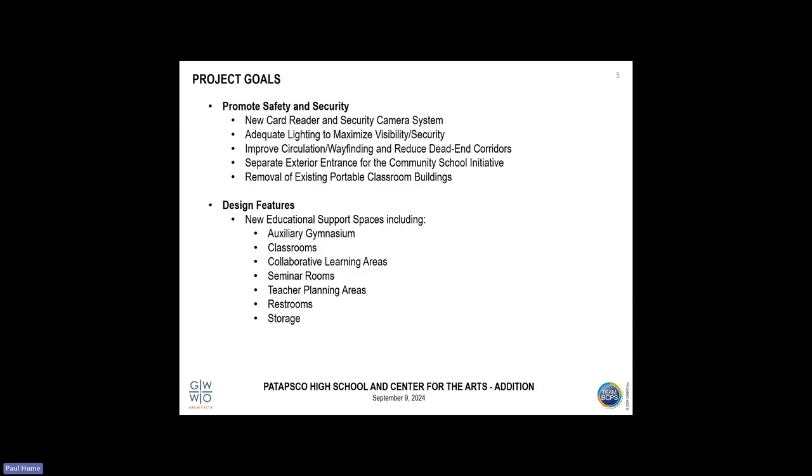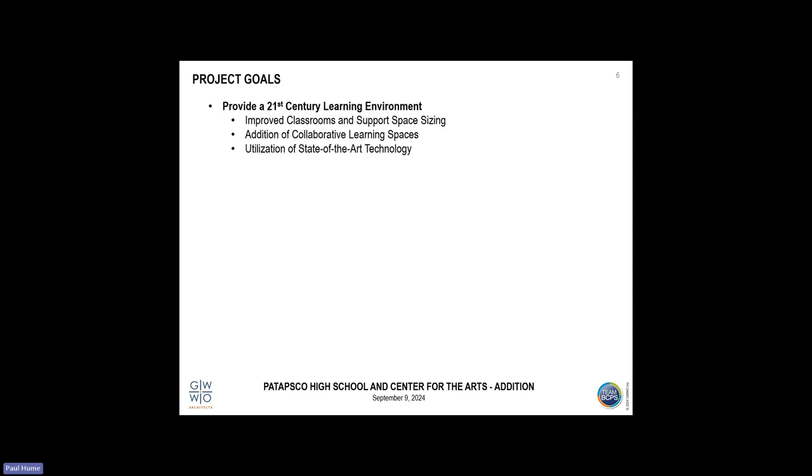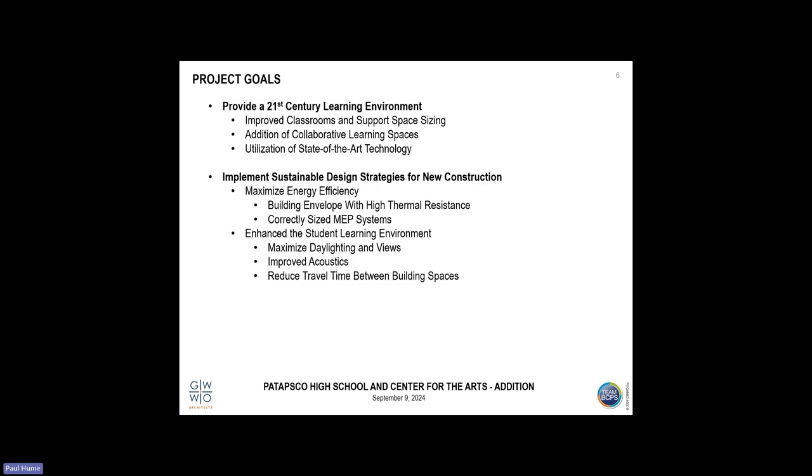Some design features: new educational support spaces include the auxiliary gym, classrooms, collaborative learning areas, seminar rooms, teacher planning, restrooms, and storage, which we'll review. And of course, we're doing all this to provide a 21st century learning environment. We want to improve the classrooms and support space sizing. The business classrooms, for example, right now are in spaces that are undersized. We're going to adequately size those and then repurpose those spaces. Additional collaborative learning areas so that kids can actually collaborate, and state-of-the-art technology wherever possible.